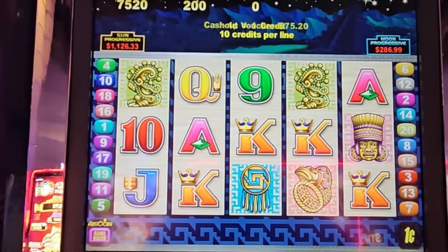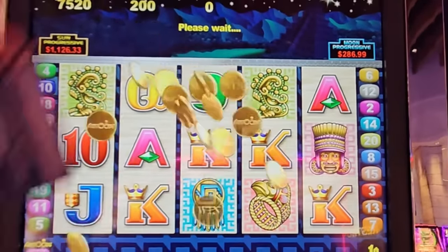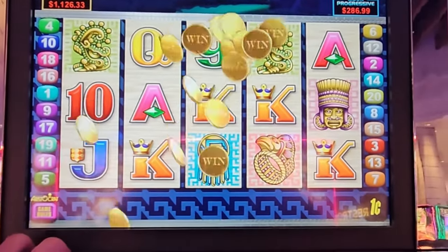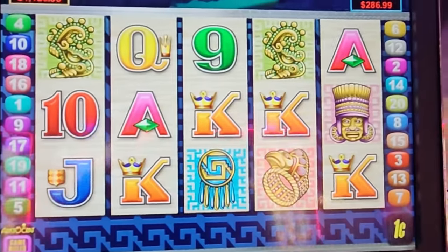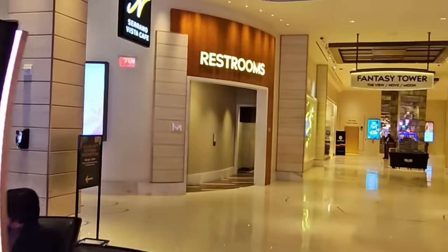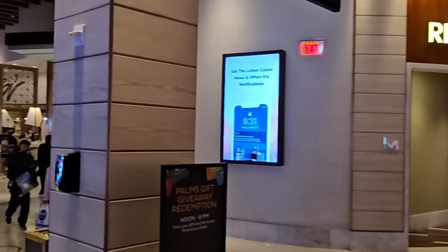Alright, this has been boring. I'm gonna show you guys around a little bit. Let's do this. Show you guys where I'm at here at the Palms. So I'm right here, next to the old Buffalo machines. Right by the restrooms, Serrano Vista Cafe.